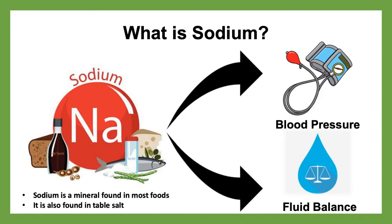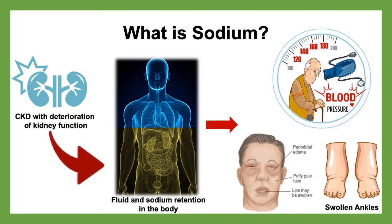What is sodium? Sodium is a mineral found in most foods. It is also found in table salt. Sodium affects blood pressure and water balance in the body. Healthy kidneys can control sodium. But if the kidneys do not work well, sodium and fluid build up in the body. This can cause high blood pressure and other problems like swelling of ankles, fingers or eyes. An individual will need to limit sodium in the diet.